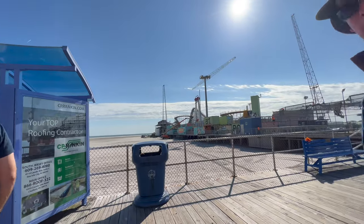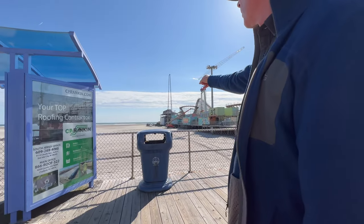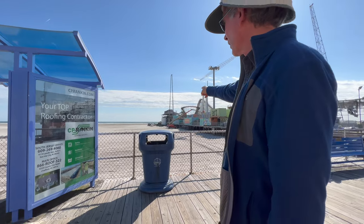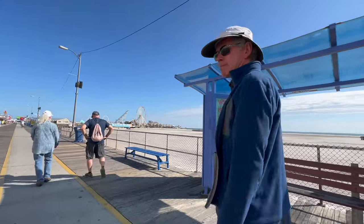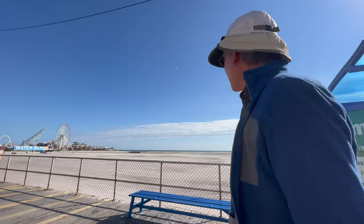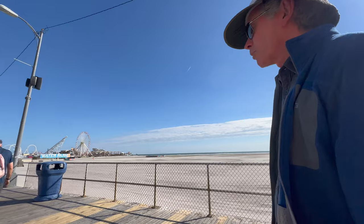So when you were young, was the water ever under the... Yes, it was. See where that orange truck is? Okay, the water would come up to like there. Wow. If not, in storms, it would come all the way up to the boardwalk. But now it's going out even further. And it's going to keep doing that, right? What do you think? Well, I have no idea, but that's what it's going to do.